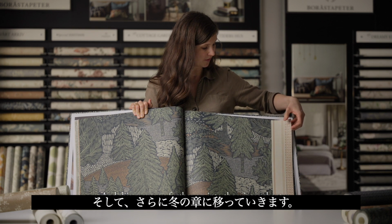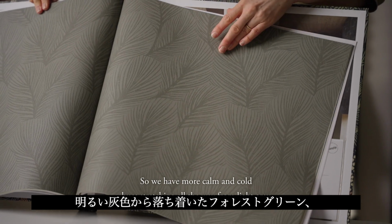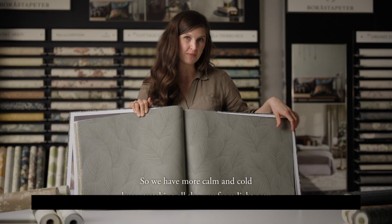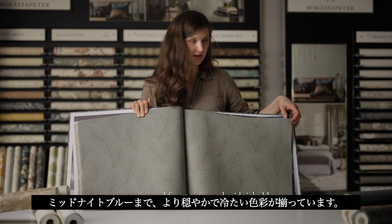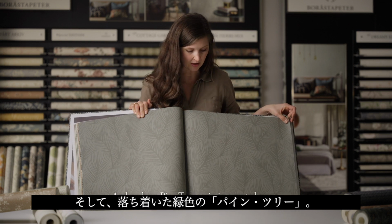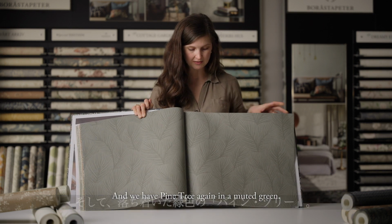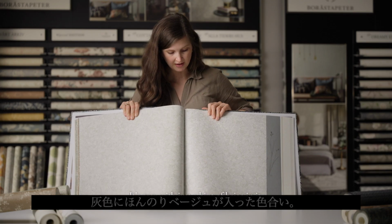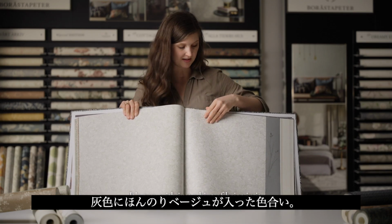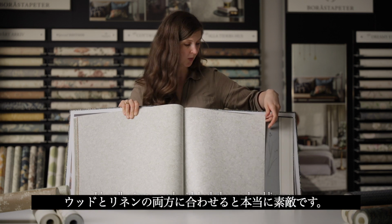And this moves us further on into the winter chapter. So we have more calm and cold hues, stretching all the way from light gray to more muted forest green and midnight blue. Here we have Pine Tree again in a muted green. And then our Northern Stone here in a gray colorway. It's gray with just a hint of beige in it. It's really nice to match with both wood and linen too.